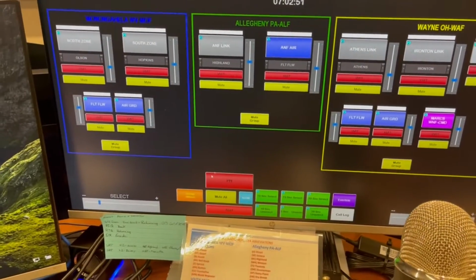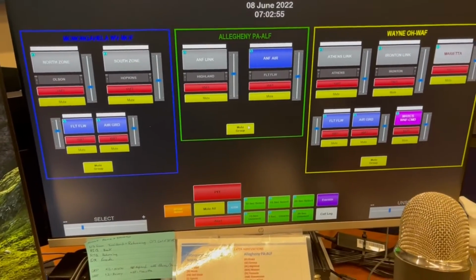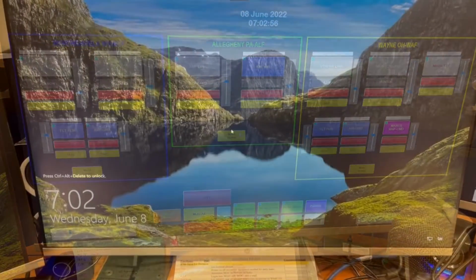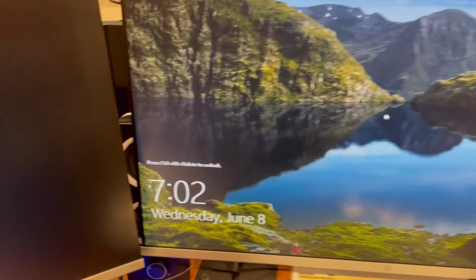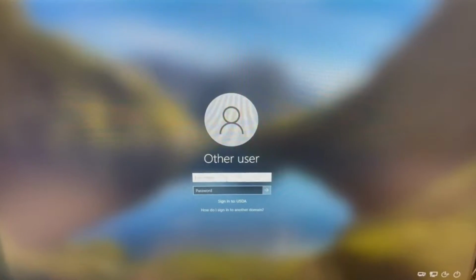So now you've called into service. There's no group select on. And that's the first phase for opening dispatch. So to start up your computer systems, you want to follow directions. It says press Control Alt Delete to unlock it.